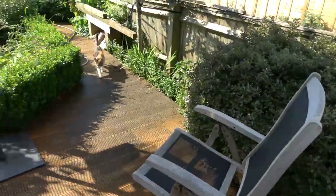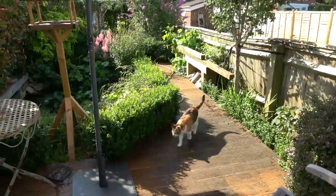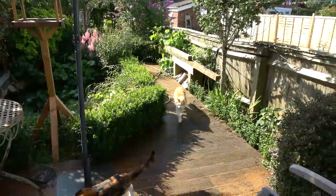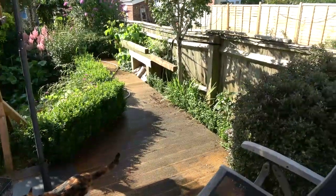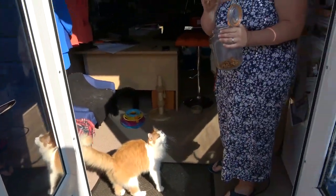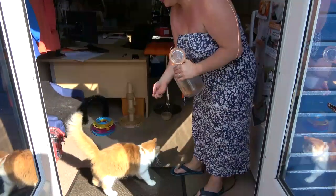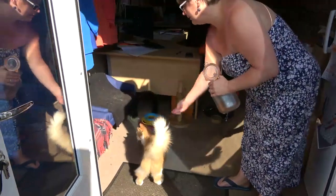Sweetie jar. Oh, here he comes, racing down the garden. Come, Stanley. Good boy. Good boy. So yes, it's very important that the cats have their spot in my office. Yes, I know, darling. Look, Stanley, ready? There we go.